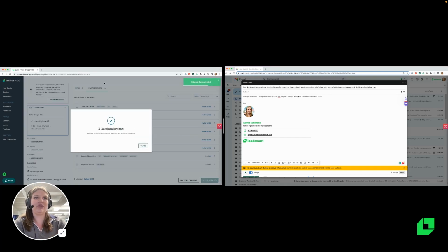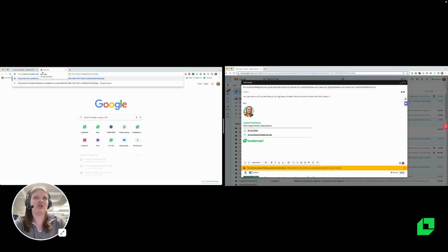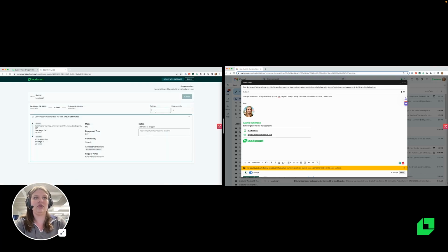Some of the issues that you'll see sometimes is getting multiple rates from carriers. So you can send those out. Carriers will receive a link that looks just like this, where they're able to enter their rate either as a flat rate or as a rate per mile. They can still add any notes that you would need to see as a shipper and get all that information through.